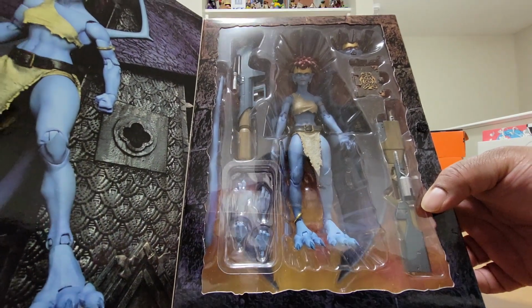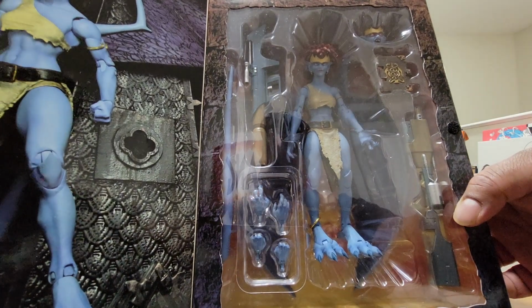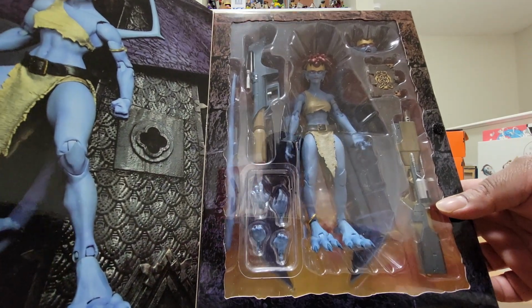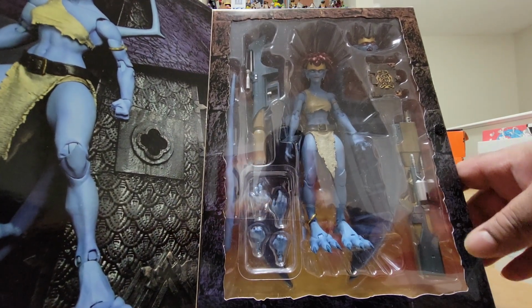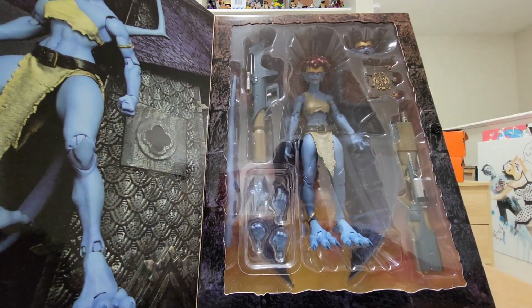Some minor gripes here and there with balancing issues and stuff, but things happen, especially with these figures that have bulky tails or huge massive wings. At least they've included all that, and you have the option of removing or collapsing them. So a decent amount of accessories, and she's got some extra weapons here and such.